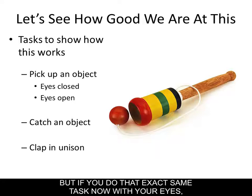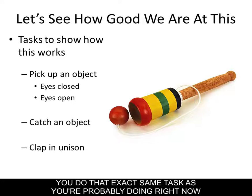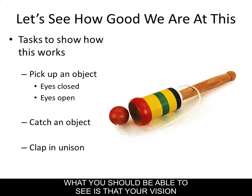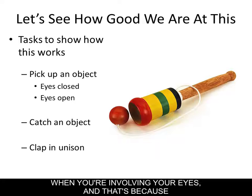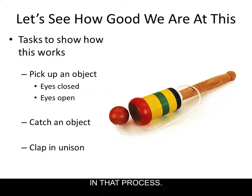But if you do that exact same task now with your eyes, I'll pause so you can try it. If you do that exact same task, as you're probably doing right now with your eyes open, what you should be able to see is that your vision can actually enhance your ability to do this. So you're much smoother at this task when you're involving your eyes, and that's because you're incorporating a second sensory system, your vision, in that process.